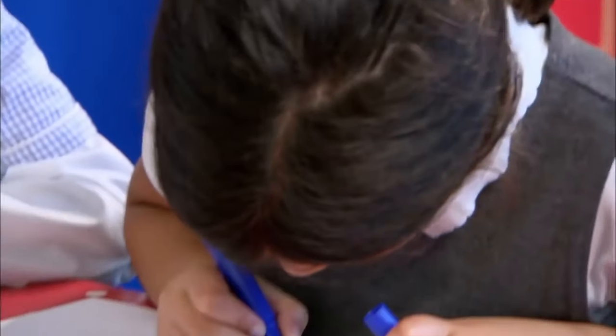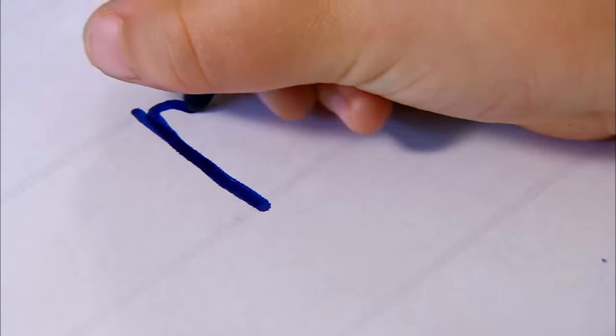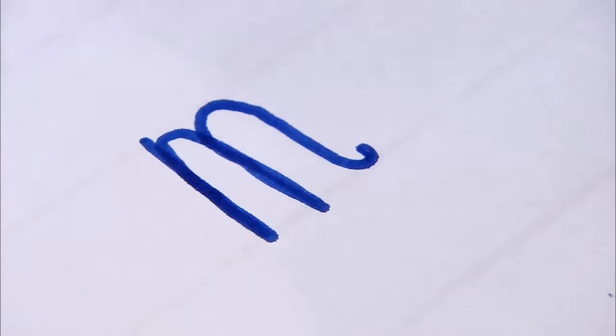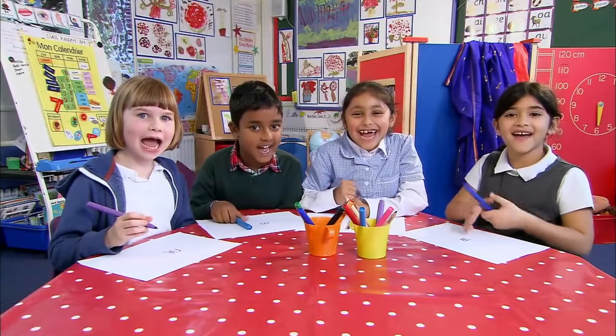Liba's squiggling a brilliant M. She goes down, up, over and down. Up, over, down and flick. The letter M.